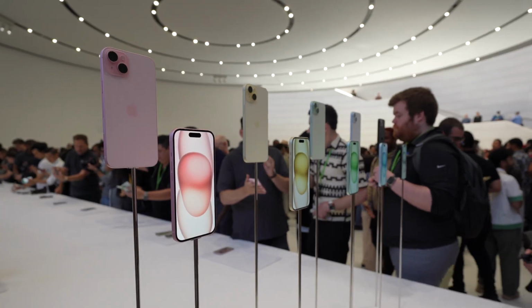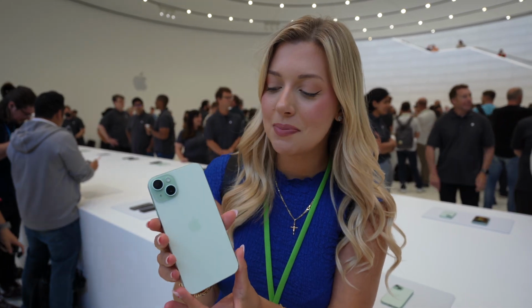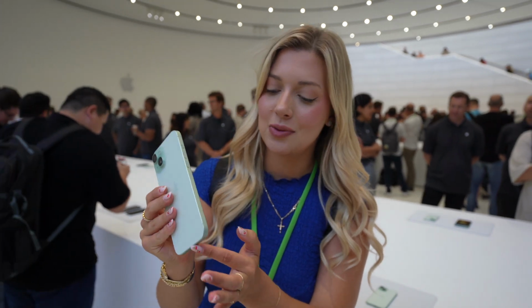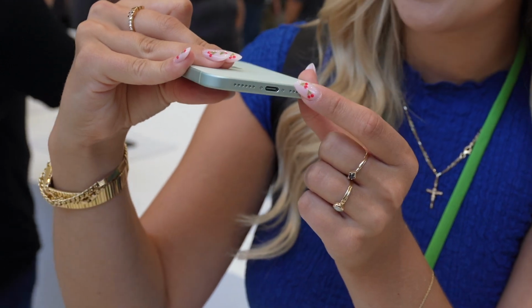Let's go. Love the brand new pastel green color. I'm loving the pastels and how it's a little darker around the edges. And check out the brand new USB-C.